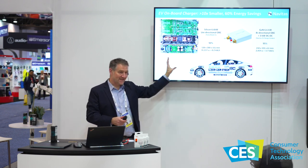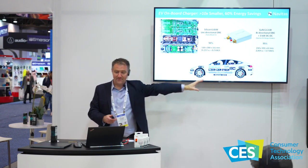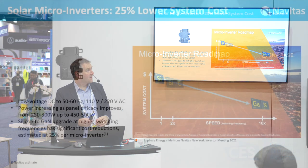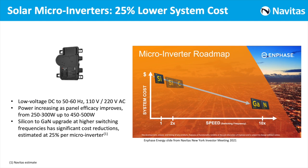That's the difference between silicon and GaN technology. Now we've also got a look on the roof. This is called a micro inverter. This example's from Enphase, little company in California. And they did a study, and this is actually their slide that they presented at one of our investor meetings.